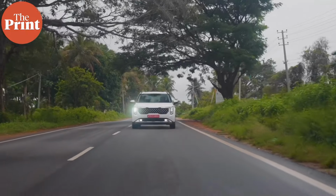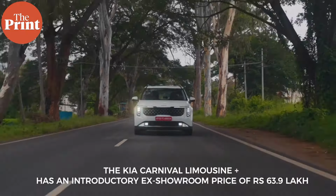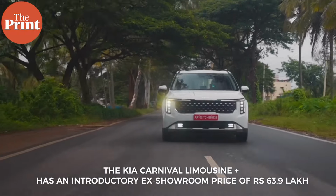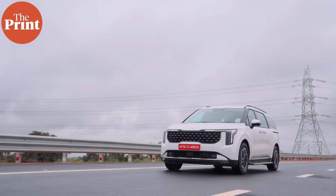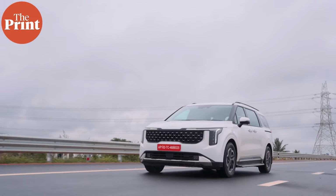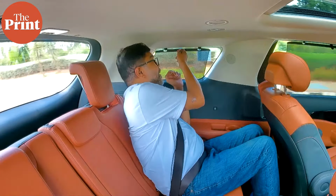Now, I'm in the third row of the Kia Carnival. Of course, these seats are a bit reclined, but legroom, even with the second row pretty much all the way back, is pretty good, even for somebody as tall as I am. I've got a bunch of storage space for your phones, your cup holders. I've got a USB-C charger over here. There's one on the other side as well, and I've got a little curtain to keep out the sun.